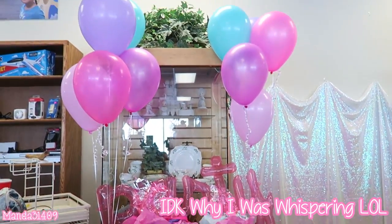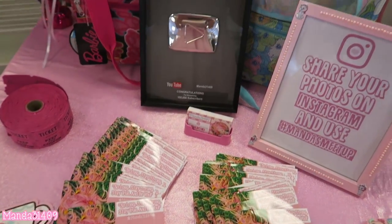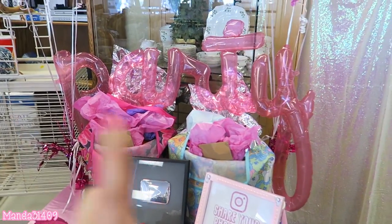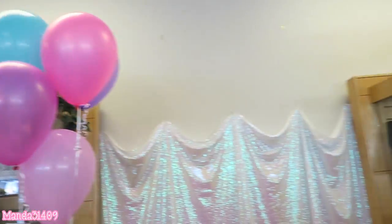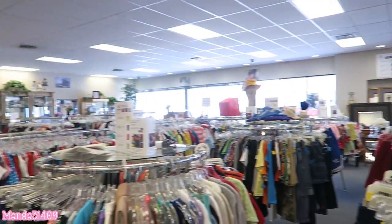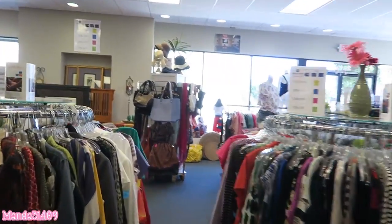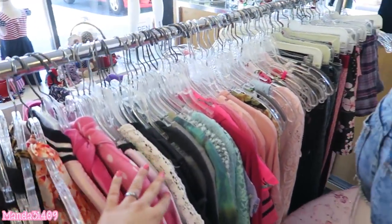Okay, so here is the little setup at the table. Got my photos, my little Instagram thing, my phone. There are the giveaway prizes. Got a party balloon and these balloons, and then my photo backdrop. And here is the store. Yay! And then at the front, right up here, is where they put a whole rack of all of the things I donated. Yay!